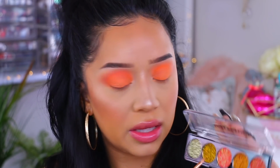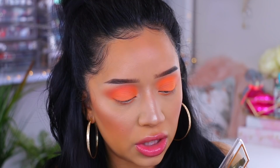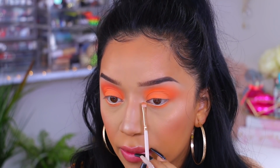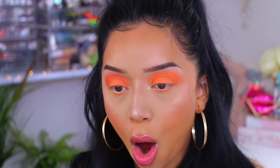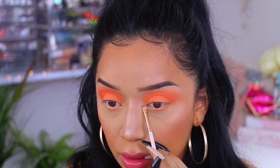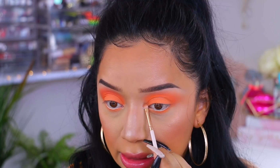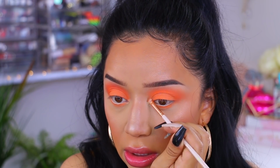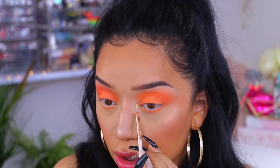And I'm going to go with the third shade in the Gem palette. Oh my god, you guys, I am running out of breath so much. Yes, yes, yes. Thank you. Oh my god, this is such a stunning glitter.